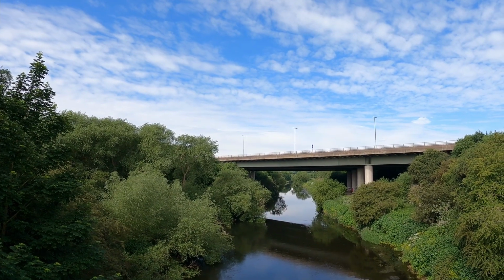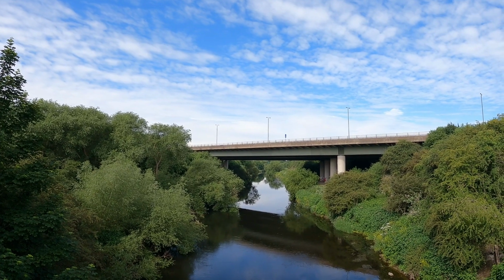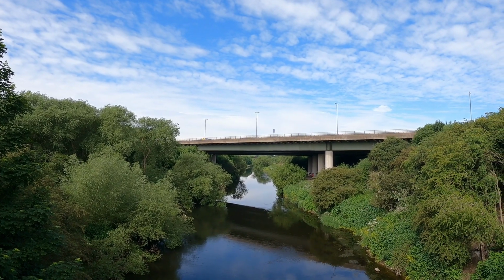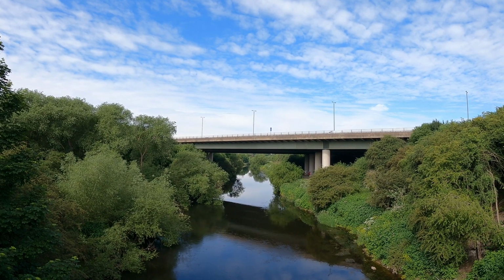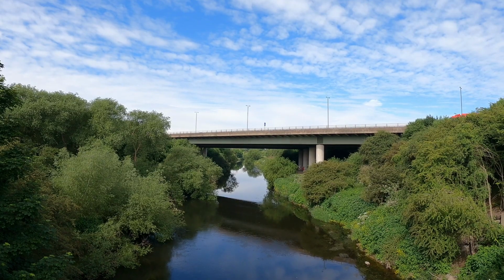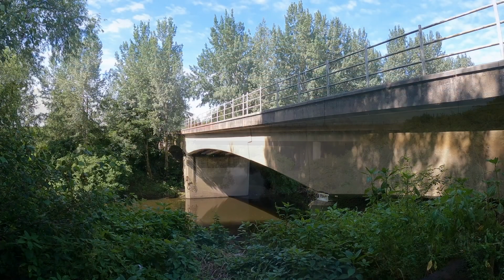13th in age and just last century is the M1 Bridge, built in 1999 when the motorway was extended. It is possibly the busiest, definitely the biggest, of the bridges in this countdown, crossing over both the River Aire and the Aire and Calder navigation.